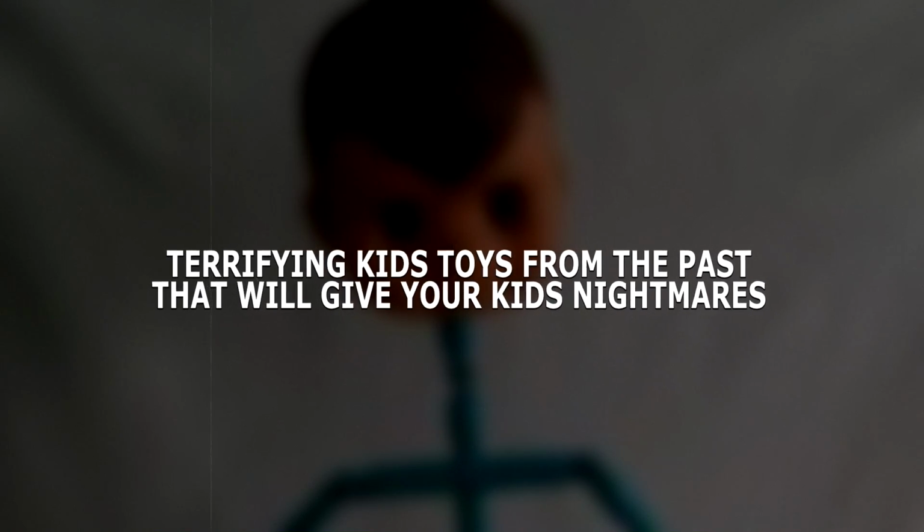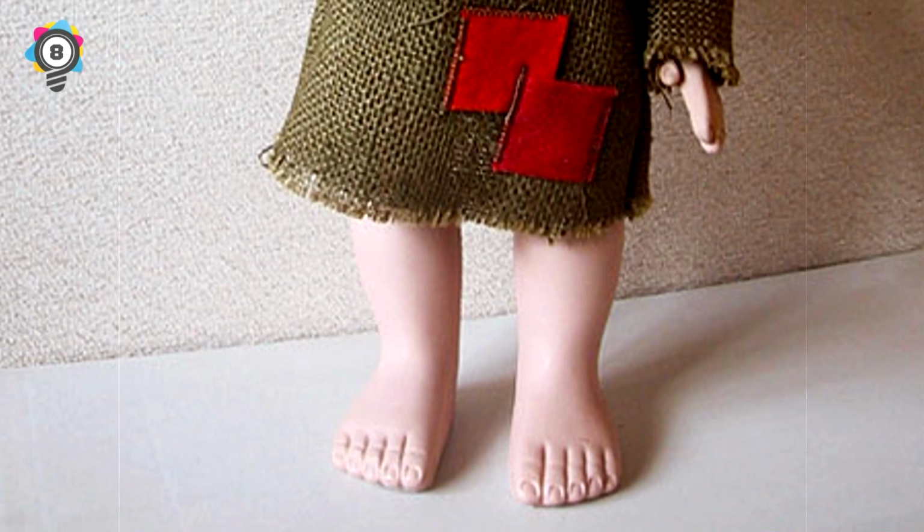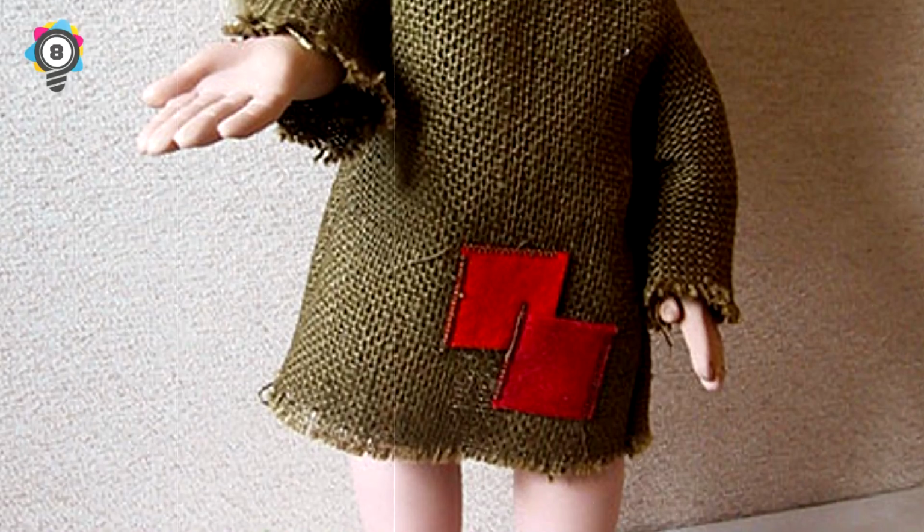Terrifying kids' toys from the past that will give your kids nightmares. 8. Little Miss Noname. The eyes. Don't look into them. We're pretty sure they'll steal your soul.